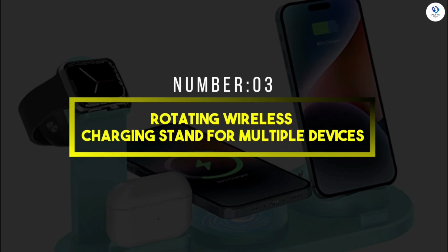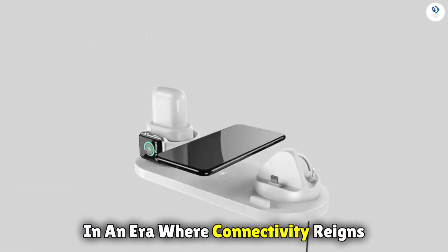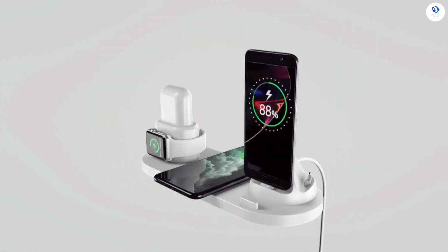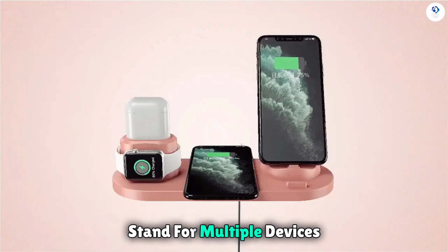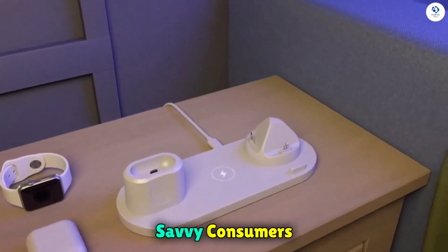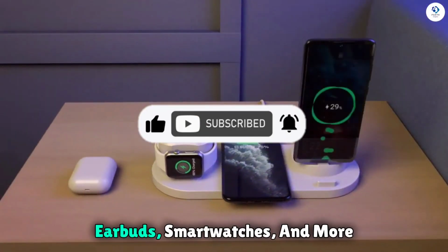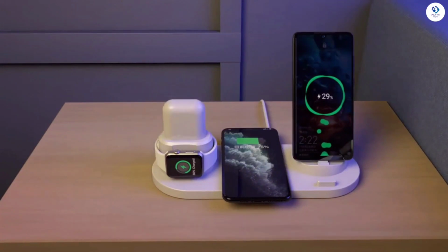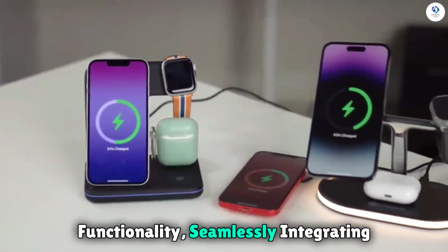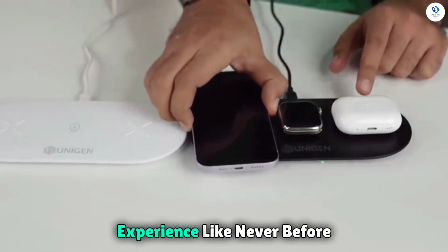Number 3. Rotating wireless charging stand for multiple devices. In an era where connectivity reigns supreme, the demand for efficient charging solutions has never been greater. Enter the rotating wireless charging stand for multiple devices, a versatile powerhouse designed to cater to the needs of today's tech-savvy consumers. Offering the convenience of simultaneous charging for smartphones, earbuds, smartwatches, and more, this innovative device represents the epitome of convenience and functionality, seamlessly integrating wireless capabilities with intuitive design to streamline the charging experience like never before.